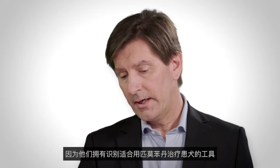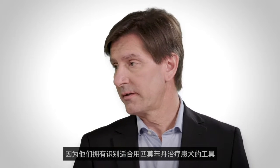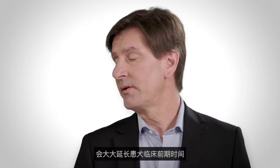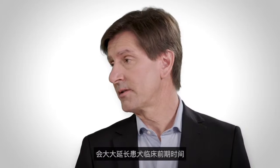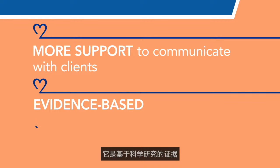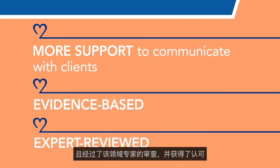I think it really helps practitioners because all of a sudden they have the tools to identify dogs that are suitable for starting Pimobendan treatment, and by doing so they will prolong the preclinical period quite substantially, and that is a great help, I think. And I really liked that it actually gave practitioners more support in that recommendation for clients. It's evidence-based on a study, but it's also been reviewed by experts in the field and actually given a stamp of approval. So I think that actually helps practitioners as well.